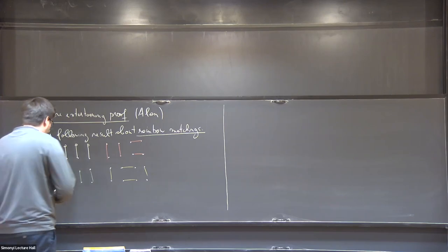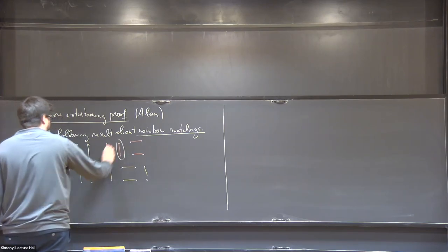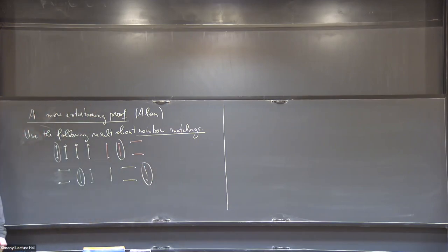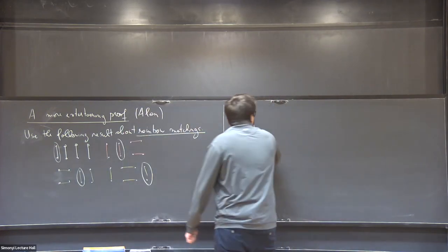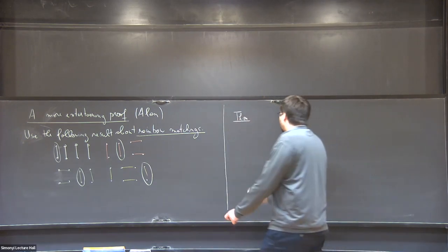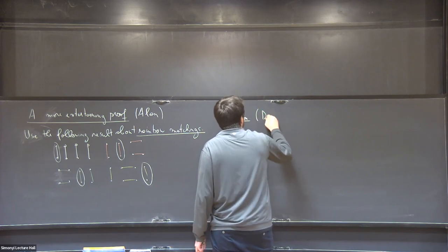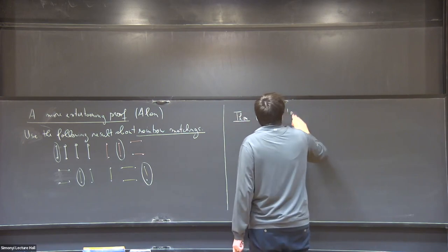So for instance, in this picture, you can choose, of course, something like this. That's a rainbow matching for this set of 4 matchings. So what is the theorem one can use to prove the Erdős-Ginzburg-Ziv result? It's a nice theorem of Drisko from the 90s. Let me say 98.